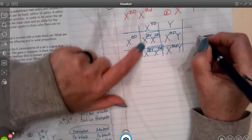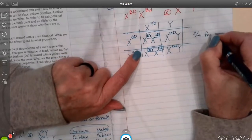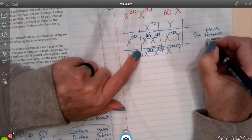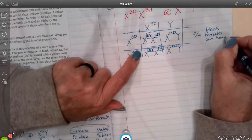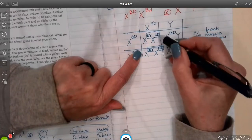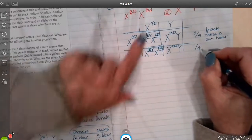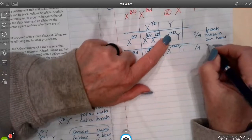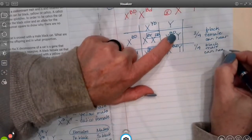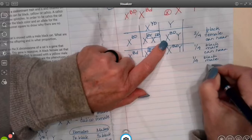So of these options, you'd have 2 of the 4 would be a female that is black pigment that can hear. Because it doesn't really matter if you're homozygous dominant or heterozygous, this dominant allele creates a functional protein that allows the pathway to work. And then a 4th of your options will be a black male that can hear. And then a 4th of the options would be a black male that's deaf.